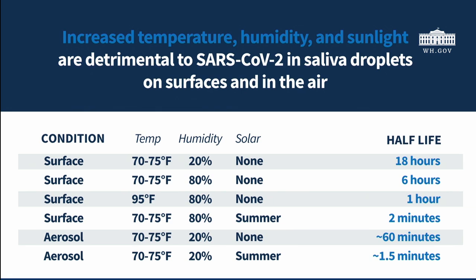That's how much of an impact UV rays has on the virus. The last two lines are aerosols. What does it do in the air? We have a very unique capability. I was discussing this with the president prior to coming out. He wanted me to convey it to you on how we do this. I believe we're the only lab in the country that has this capability.